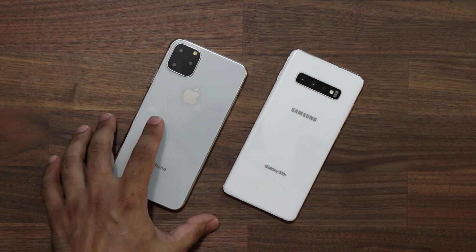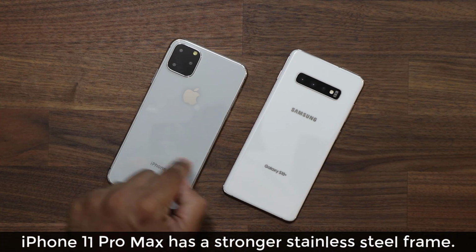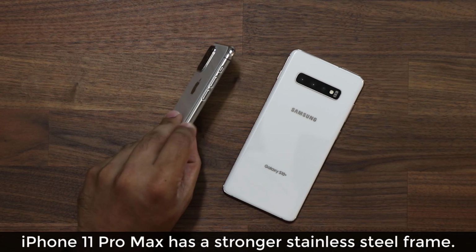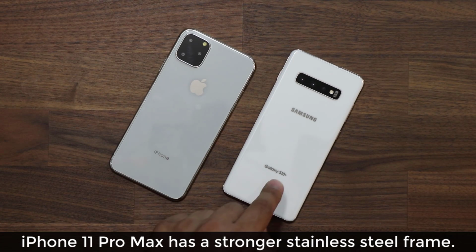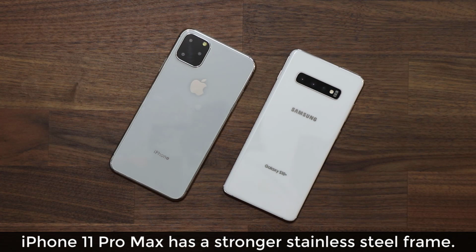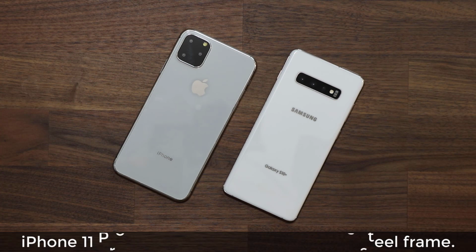Both of these phones have amazing build quality. The one thing that the iPhone has that's slightly better is the fact that the metal frame around the iPhone, this one right over here, the 11 Pro Max, is made out of stainless steel, which is in fact harder than the material that we have here. The band around the edge is in fact aluminum. So when it comes to build quality, the iPhone is slightly tougher than the S10 Plus.